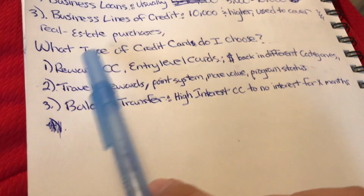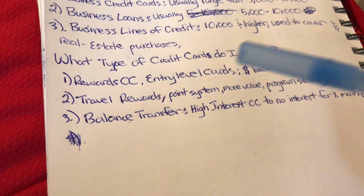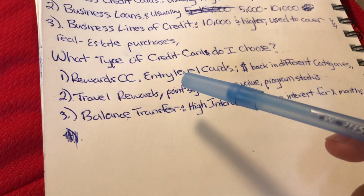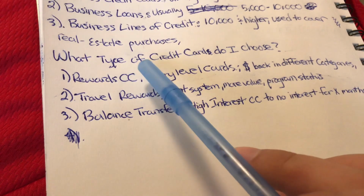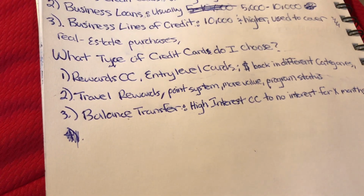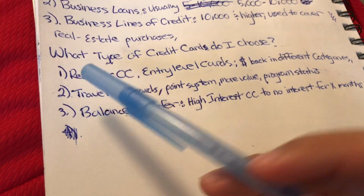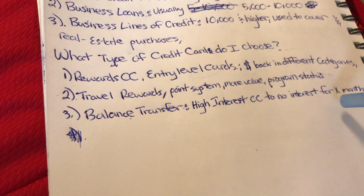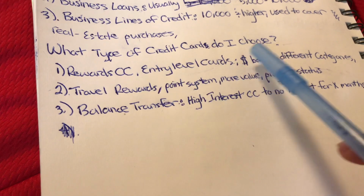The financial institution. And usually the rewards ones, those are the entry level ones. So if you're just applying for your first credit card, or let's say you just had a bankruptcy and you're trying to rebuild your credit or something, usually the rewards ones are the entry level ones. And of course, there's other entry level cards, but usually the go-to ones are going to be these ones. Some real examples would be the Chase Freedom card, Chase Freedom Unlimited card, and a Bank of America Cash Rewards card. Those are just some examples.